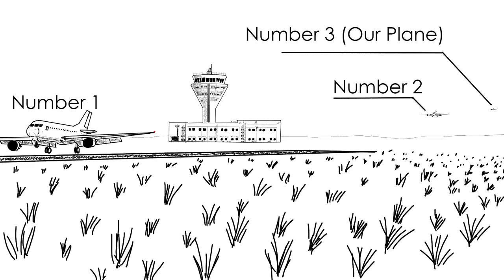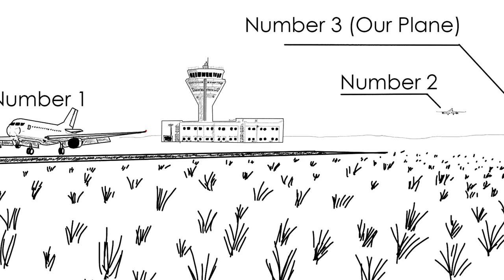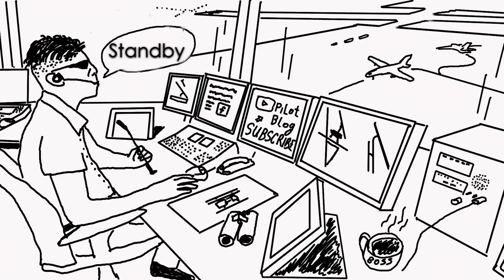Ahead of us, number 1, was quite a big aircraft. I don't remember the type of that aircraft, but I saw it on the ground. It was quite big, probably Boeing 777. And it vacated the runway 36 center via taxiway Delta. But actually, after vacating, it stopped and blocked this taxiway. Probably the ground ATC was busy with other traffic.